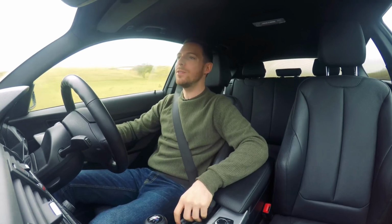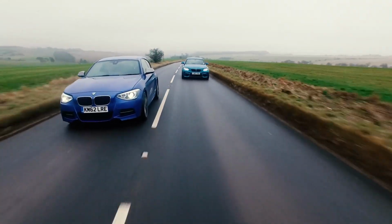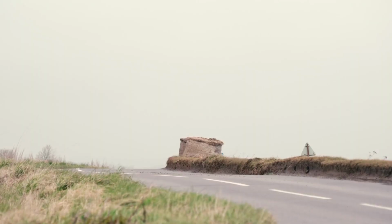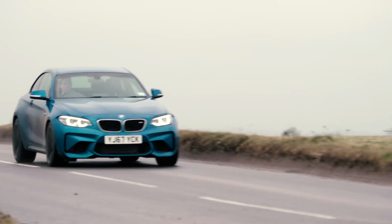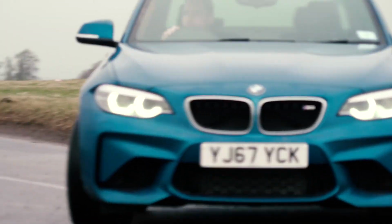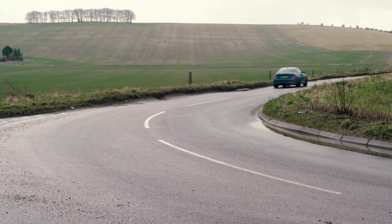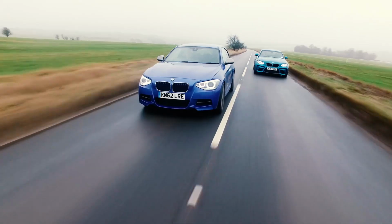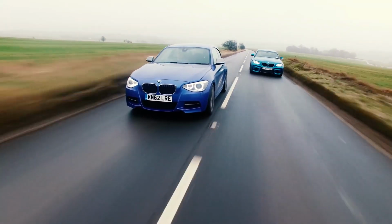But I wonder, how does it compare to an M2? Well, it feels faster than an M2. It isn't night and day, but the M135i has a more muscular mid-range and it rips harder right at the top end. But the M2 has better traction. It has less power and torque and slightly wider rear boots, so of course it does. And whereas the M135i is now on fixed rate dampers, the M2 still has a comfort mode. That means it has a more settled ride quality in normal driving.